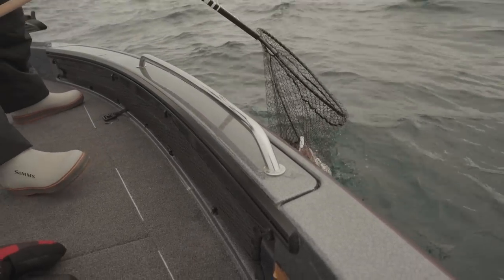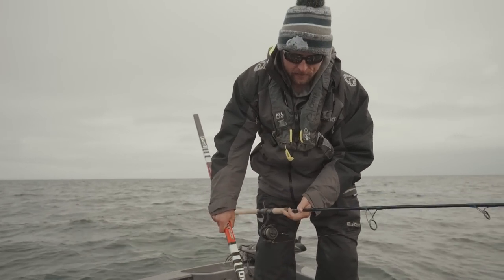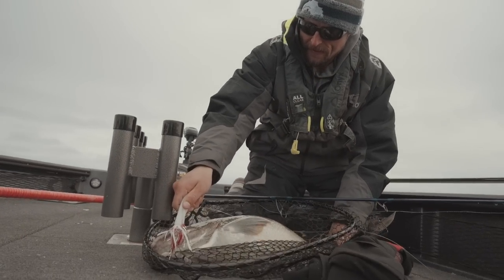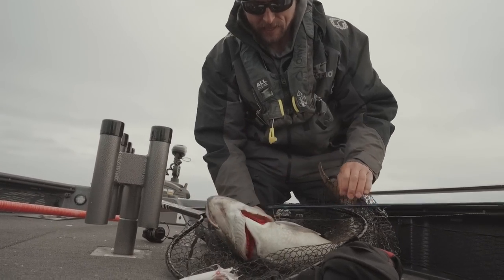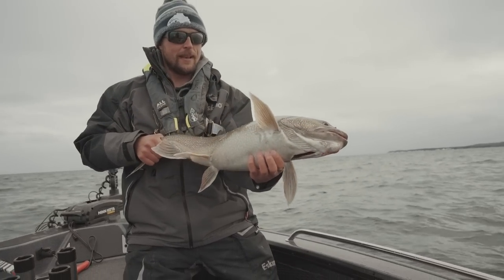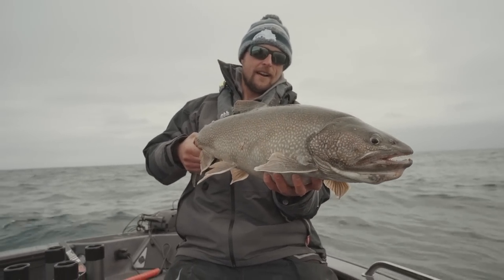There we go. Look at that. That's a heavy fish. Solid. That's neat. That is neat. That is a fatty there, I'll tell you. There's that. There's that. And look at that. That is a fat Siskiwit lake trout, baby. Look at that. Isn't that cool? Big pec fins, big belly on her.